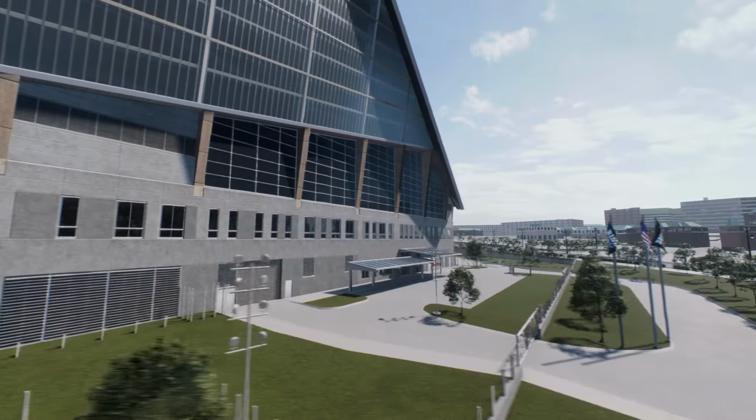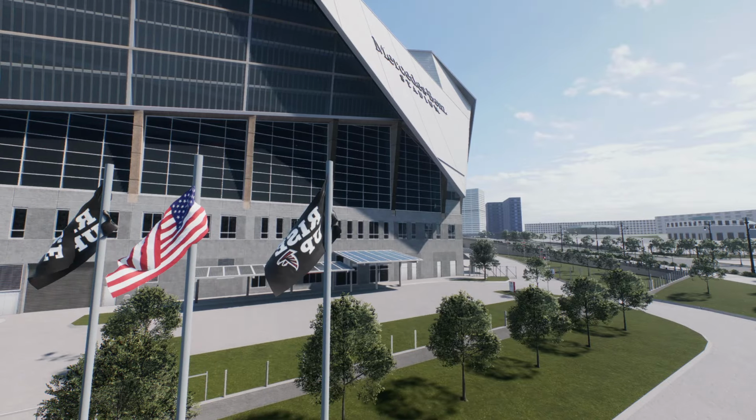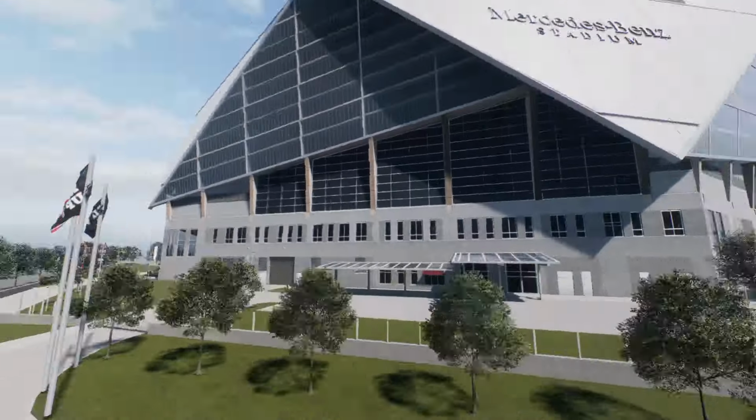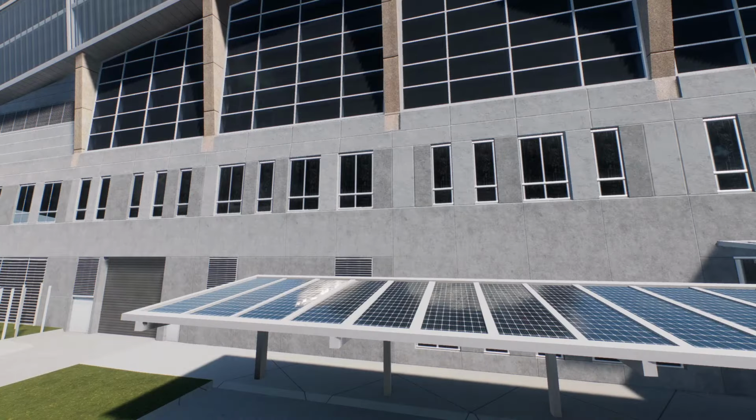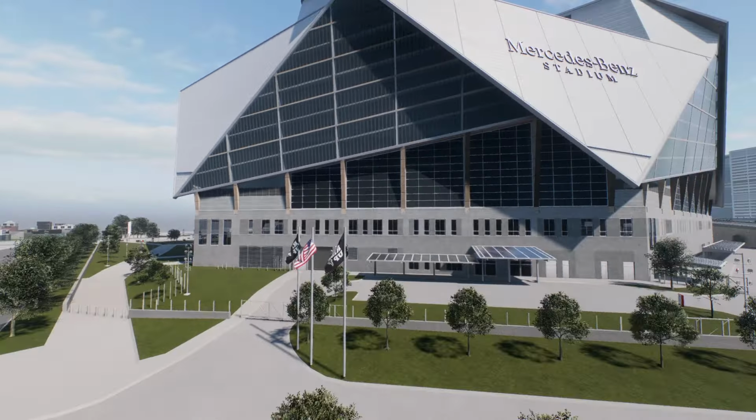Maybe? Is it? What did that say? Says Atlanta Falcons flags. Yep, Atlanta, Rise Up Falcons. Yeah, there we go. Rise Up Falcons flags. We also have some solar panels off this thing right here.